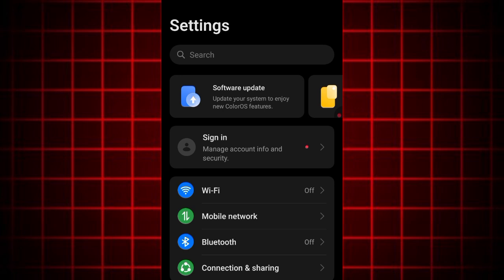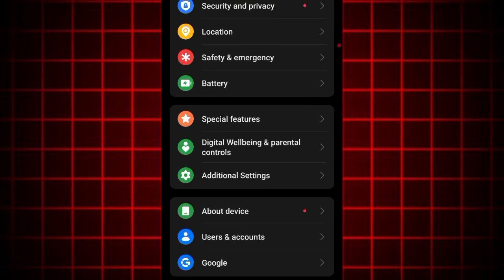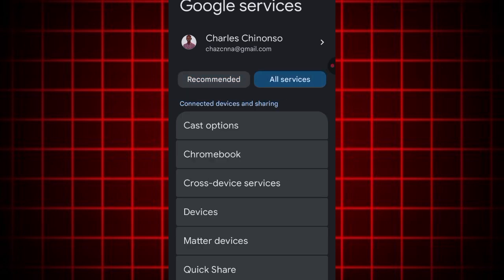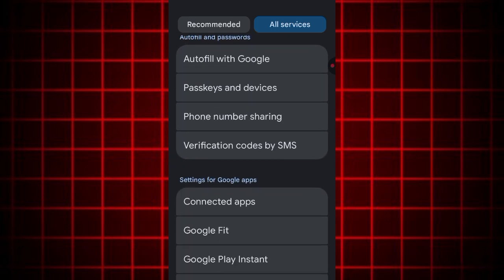You can see right here, I'm already on my phone settings. So what you do is you just scroll down till you find Google. Can you see Google right here? So once you tap on Google, then you go ahead and click on all services. Once you click on all services, then scroll down till you find phone number sharing. Can you see it right here?